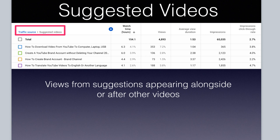If I drill down into suggested videos, these are the search terms or the titles showing how people are finding my videos. How to download a video from YouTube to computer, create a YouTube brand account without deleting your YouTube channel, how to create a brand account, how to translate YouTube videos to English or another language. These are just some of the top search terms for suggested videos. So what I could do is make more videos targeting these particular titles, these particular suggested videos.